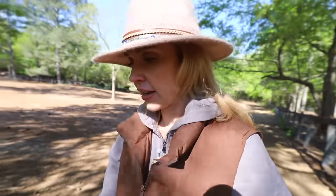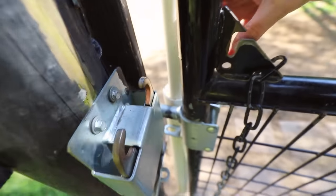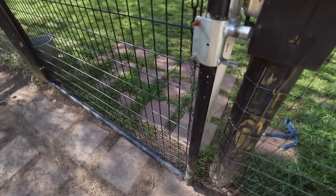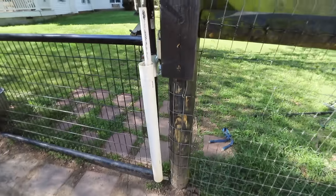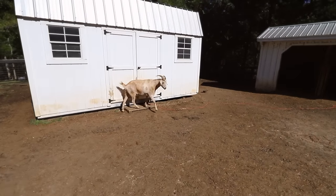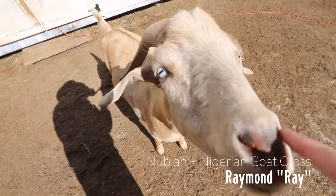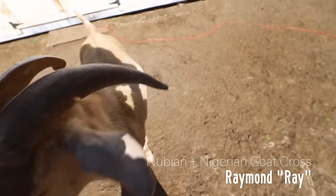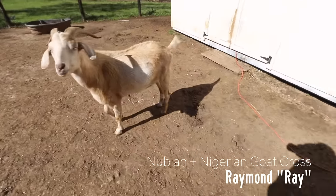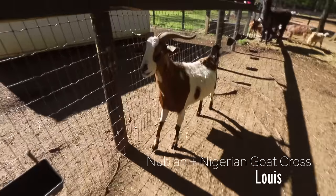Let's go over here and check in on the goats. And the pigs. Sierra finally built a contraption that keeps Lottie from being able to get out, because it just rolls when she tries to climb it. Hello, Raymond. His name's Raymond, but everybody calls him Ray. If you remember, him and his brother are our Nubian and Nigerian crosses. They've gotten very big, definitely. More on the Nubian side, as far as size goes. Hey, buddy. This is a brother.